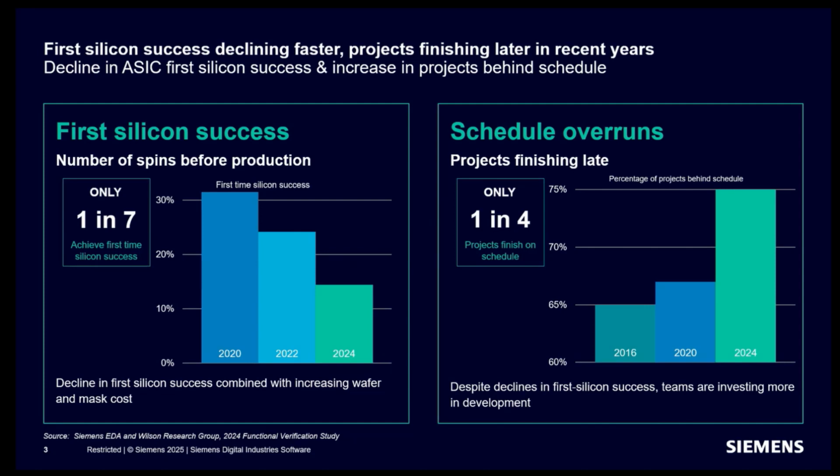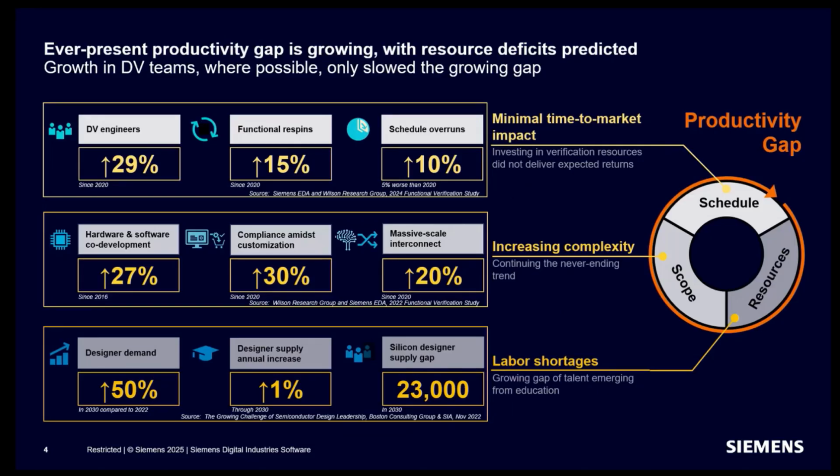Not only are we seeing a decline in first silicon success, it's very common to come across schedule overruns. So many projects are behind schedule, and only 1 in 4 make it as per the plan. So we see that a lot in the industry. We also see, and talking to our customers, they all talk about the productivity gap. And there are stresses over several factors within the design and verification cycle. As I just mentioned, the schedule. So no matter how many engineers you add to a verification project, you're still short of engineers, and you still cannot conduct all of the verification tasks that you want to perform and reach the coverage that you want to achieve within the prescribed schedule. And hence you've got schedule overruns leading to respins, which again, the major root cause of is functional failures.